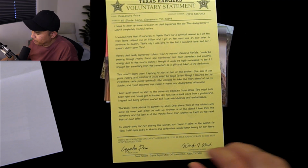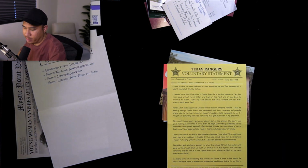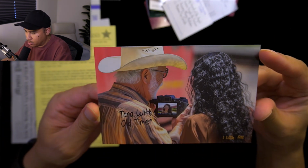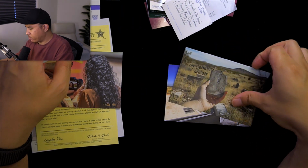No, she's not in Austin. She's definitely in Mystic Point. Okay, I guess that's all we get. And now we need to prove where the body is. So let's look at these photos again, because this is all we got. This is the new stuff. So this one, I don't know what we can really gather from it. Let's look at the next one, which is probably more important.